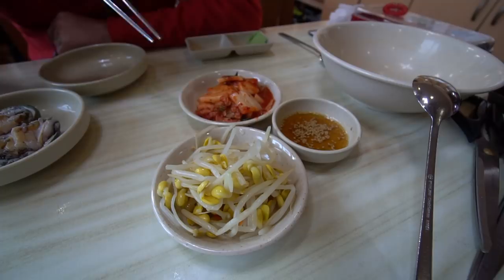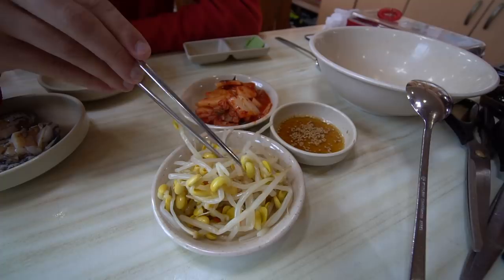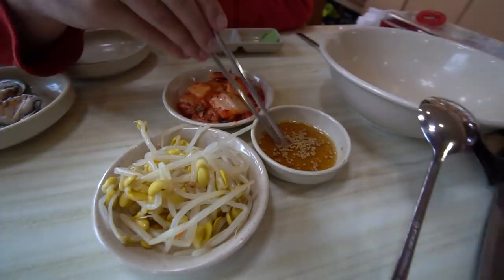As soon as you are seated, you're gonna be served a couple side dishes. It looks like we've got some bean sprouts. I think there's probably some sesame oil in there, and then of course kimchi. I think this is sesame oil too, with a little bit of sesame seeds floating on top.